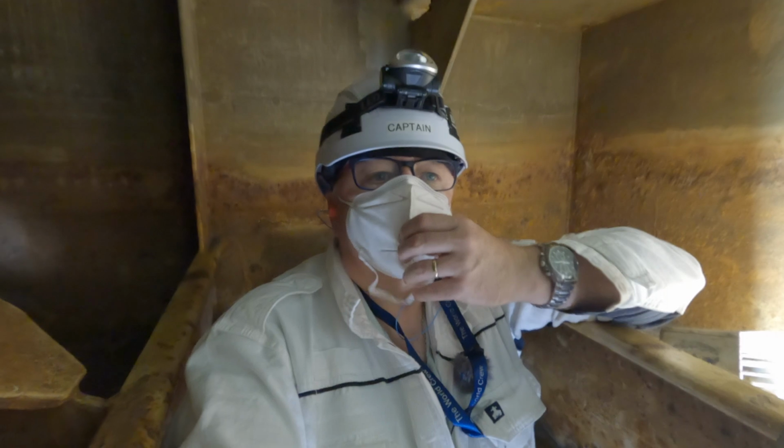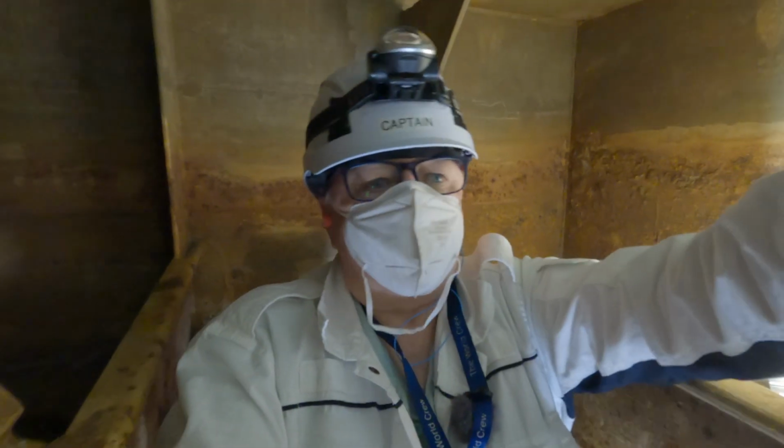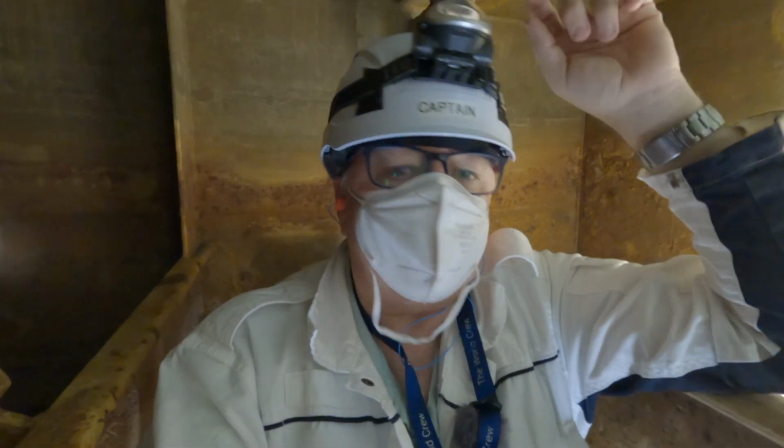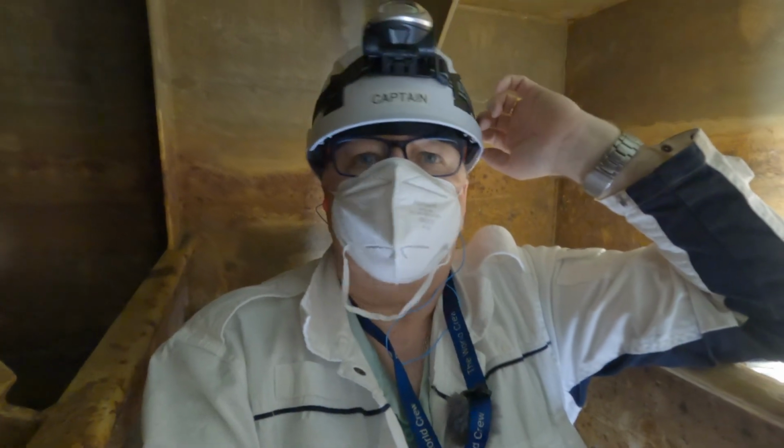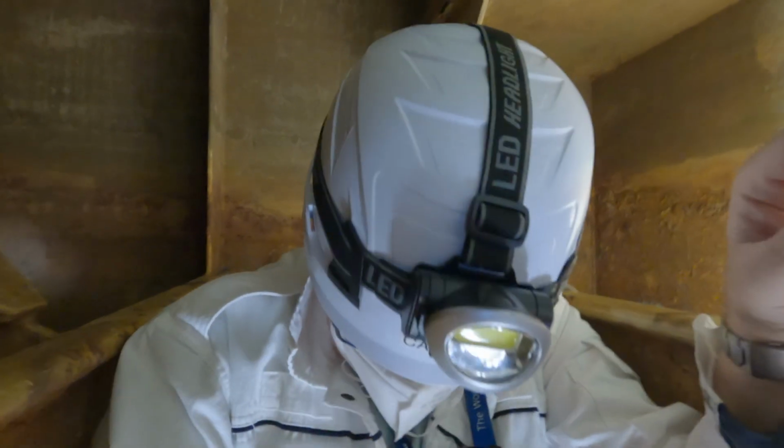Okay, it's really quite dusty in here. They're blasting, I can hear they're blasting away through the forward end of the tank, and it's very noisy and very dusty, so I'm going to get out of here now. My goodness, the noise.